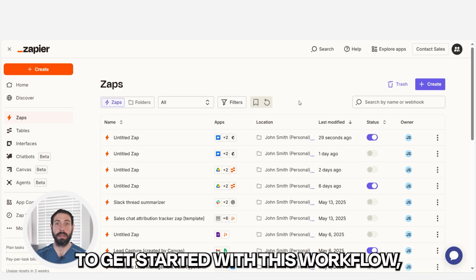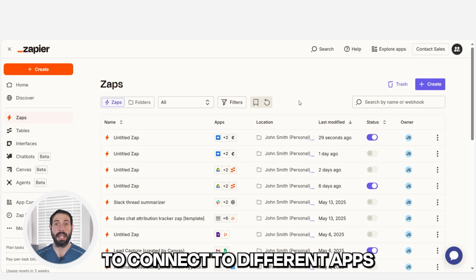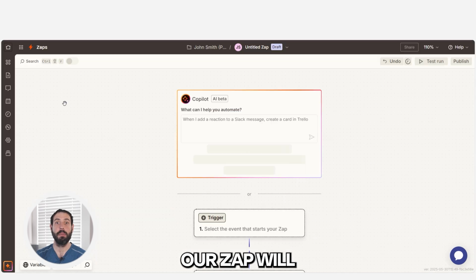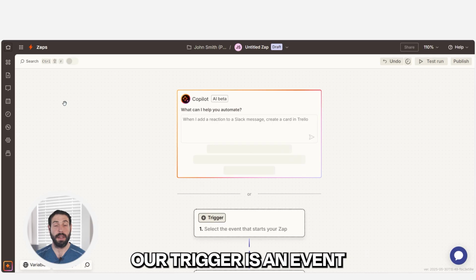In order to get started with this workflow, I need to create a Zap. In Zapier, a Zap is a simple way to connect different apps and make them work together automatically. I can create my Zap by clicking the Create button on the top left of the screen. Our Zap will then open up. To start building the Zap, we'll need to set up a trigger. Our trigger is an event that starts any Zap.